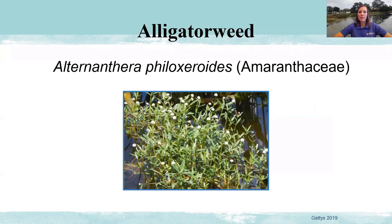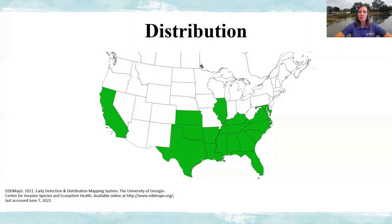Next, I'm going to talk about alligator weed. This is one that I'm just not going to pronounce, and that's just the way it goes. You can see the genus and species name there. And you can see the distribution. This is much more widely distributed than torpedo grass. Alligator weed was thought to be accidentally introduced into Florida waters in 1894 through ballast water. That was something that Catherine talked about before. It can now be found growing throughout the state of Florida and many other southern United States.